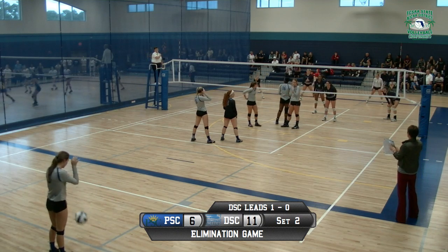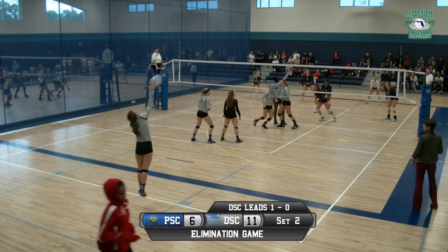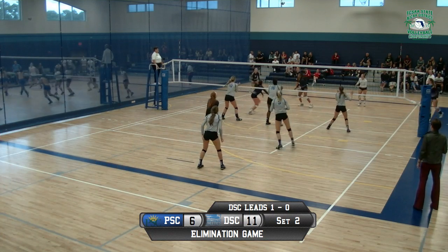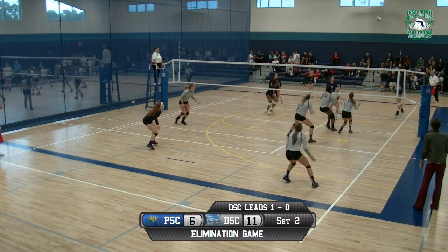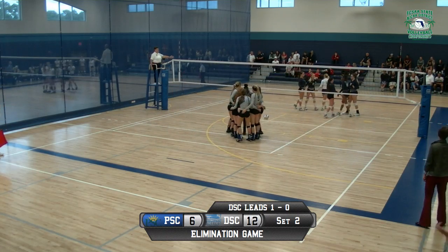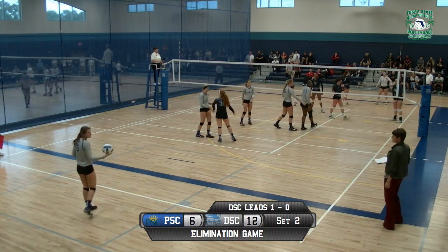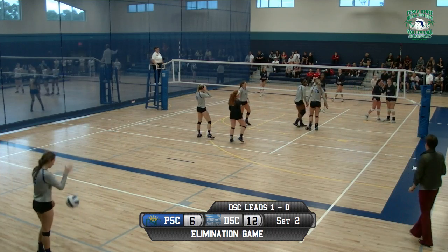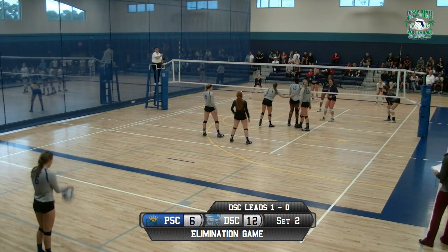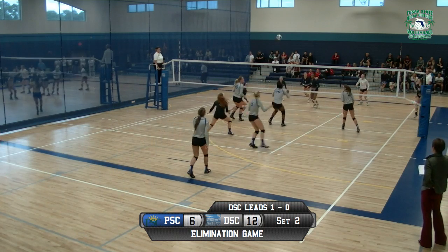So Madison Rogers will serve for Daytona. 11-6. Rand will swing into the net. So Pensacola really not executing on offense right now. Nobody has really done much in the way of offense for Pensacola.